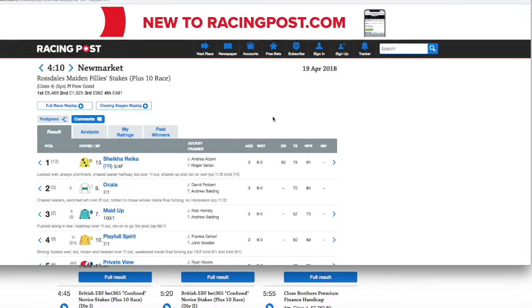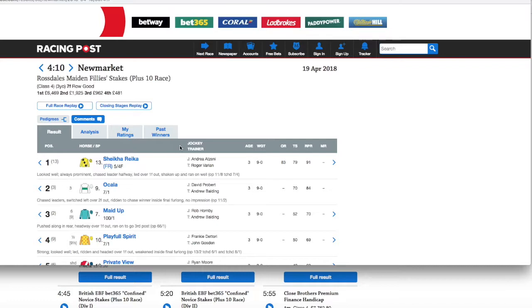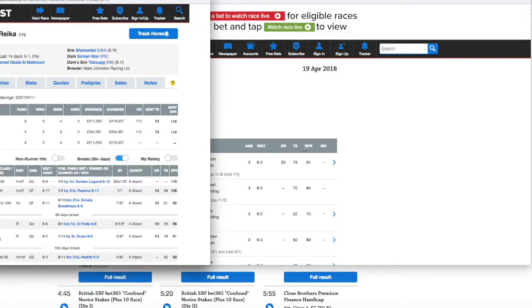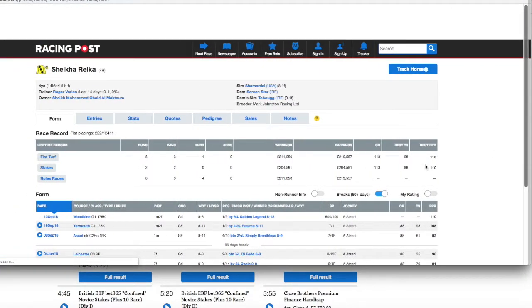But a lot of these trainers like to get their horse to progress to class 2s and class 1s and listed races and group races. So with Shikarika, Roger Varian's the trainer, and Roger Varian does aim for your group 1s and group 2s, etc. So he's put Shikarika in here and she's won the race. But what we're going to do is click into Shikarika and have a look at her form. And it will tell you exactly what I'm saying.